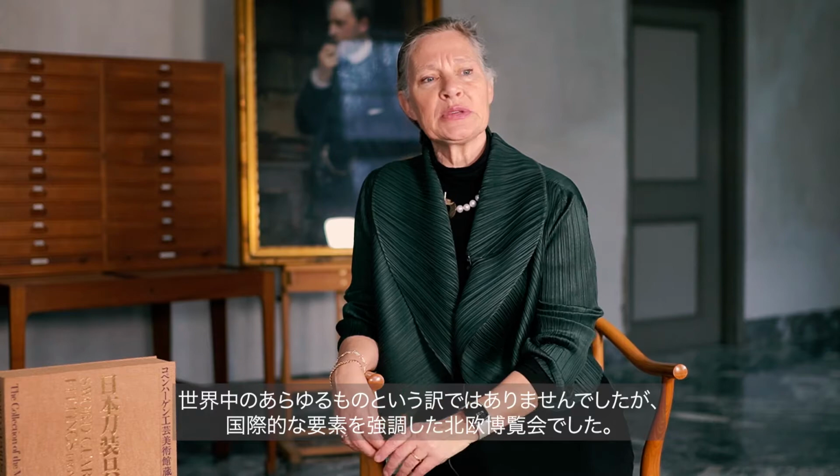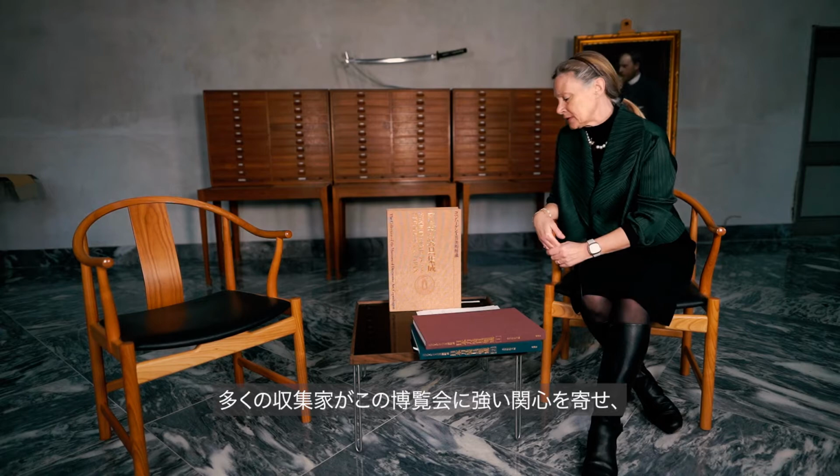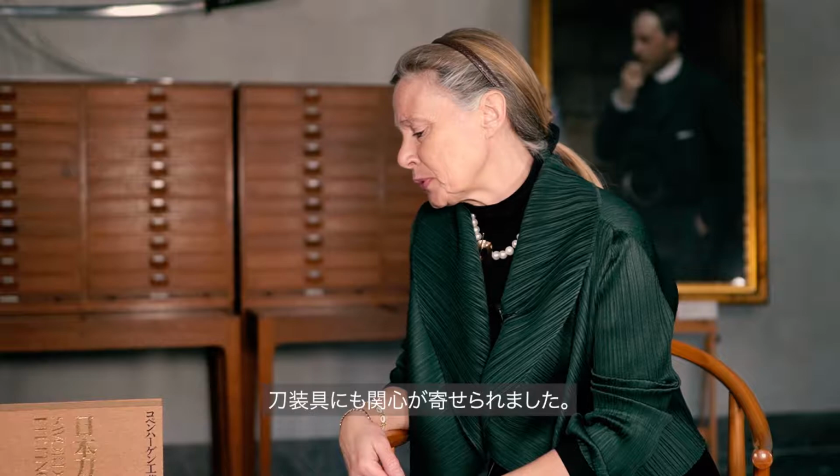And that was the first time when Japanese art and craft were introduced in Denmark. And a lot of collectors were very enthusiastic about this exhibition. And some of the elements were exactly the sword fittings, which were really in focus. So we have to remember that this exhibition was just held a few years before the museum was established.